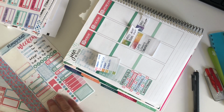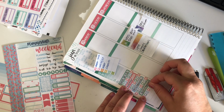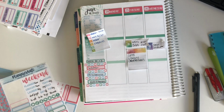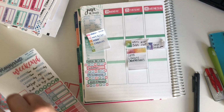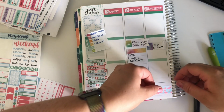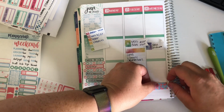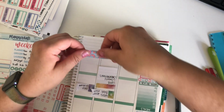Okay, so we're going to go ahead and lay down the bottom washi, which I probably should have done first because it's a little bit more difficult once you have stuff on the sidebar to line it up properly, but we will do our best. These are cute little flamingos in a little float. I think they're adorable. I really like this kit, especially for the summertime, and we were at the pool a lot. I thought it was a perfect fit.